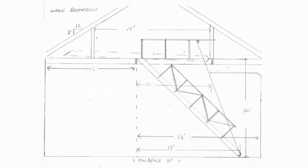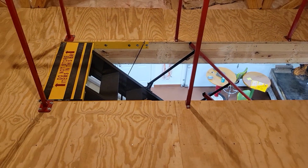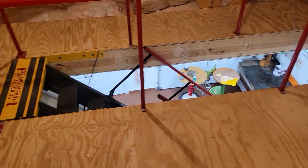And as you can see, you need 13 feet on floor space here. It comes out from the opening, or almost 29 feet upstairs in the attic. That's a lot, but that's an important number to remember. And the opening in the floor has to be 29.5 inches wide. And that's what we did.